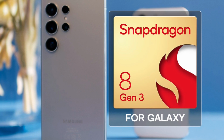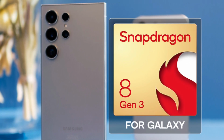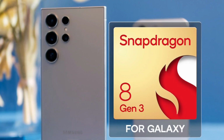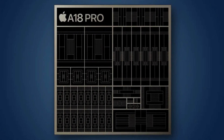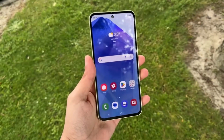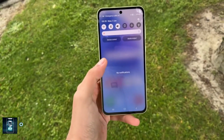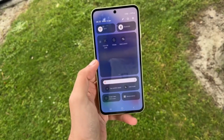chip. The Galaxy S24 Ultra, on the other hand, is powered by the Qualcomm Snapdragon 8 Gen 3, specifically tuned for Samsung devices. While both chips are incredibly powerful, benchmarks show that Apple's A18 Pro takes the lead in CPU performance. However, in 3D graphics tests, the Galaxy S24 Ultra isn't far behind, offering stellar gaming performance.